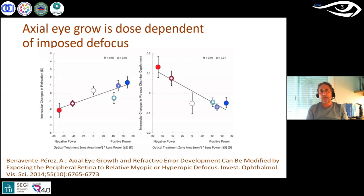What we know today is, in order to control myopia, we need as many areas as we can with an image that will be in front of the retina. So what we call imposed defocus.